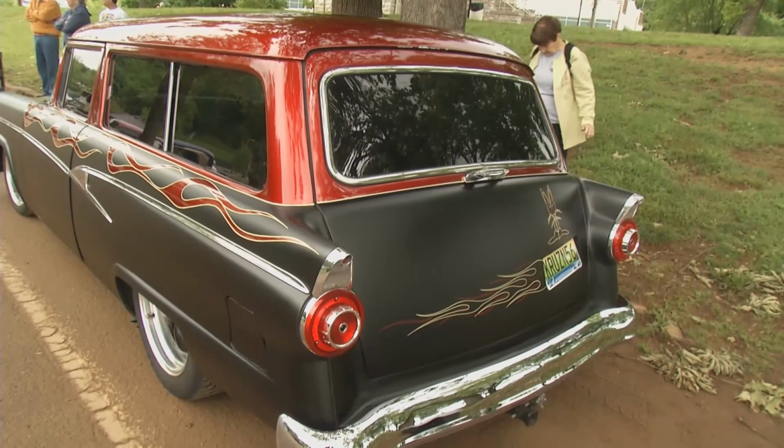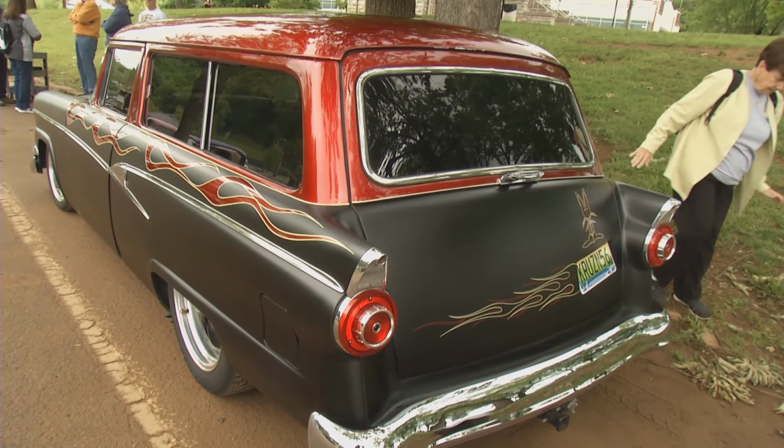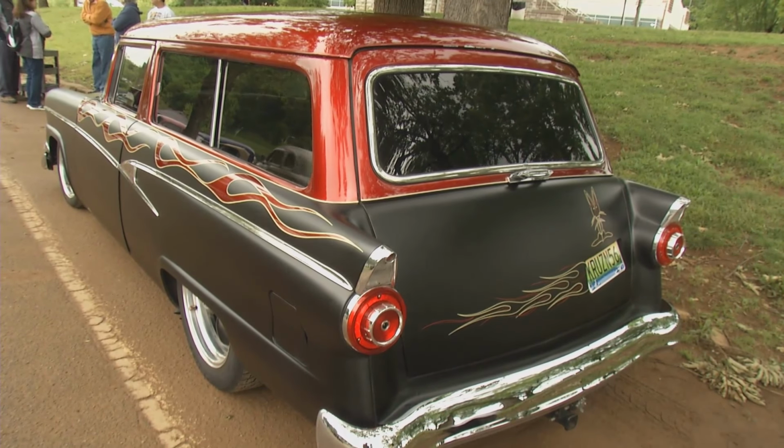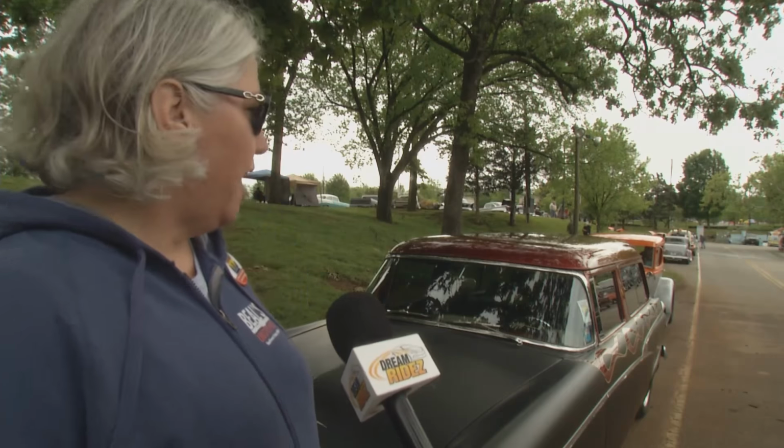Well, when we bought it, it was flat black and red. We didn't redo the top, we just redid the bottom, repainted and changed up the flames a bit. Painted it in the driveway for the most part. And had a friend of ours lay out the flames.